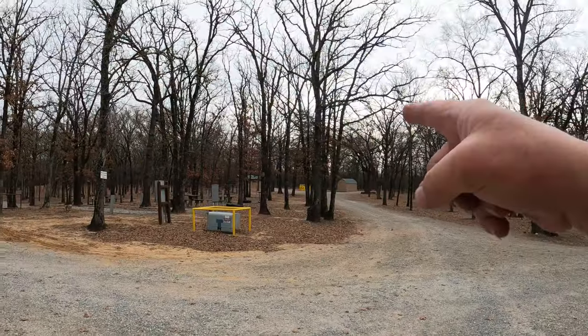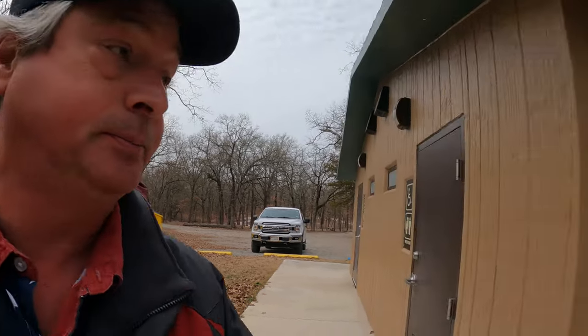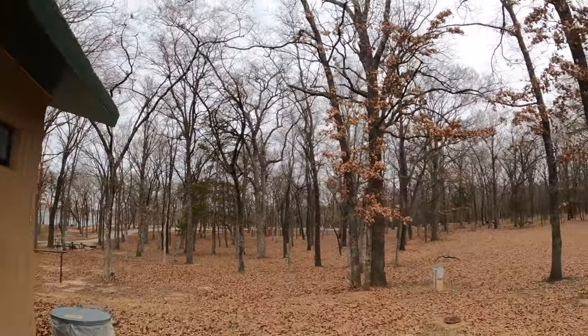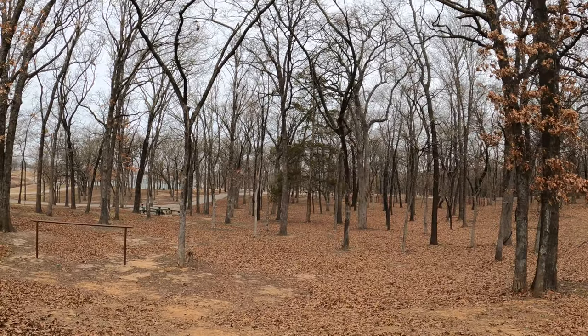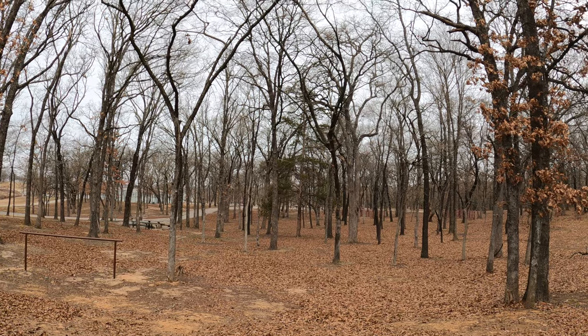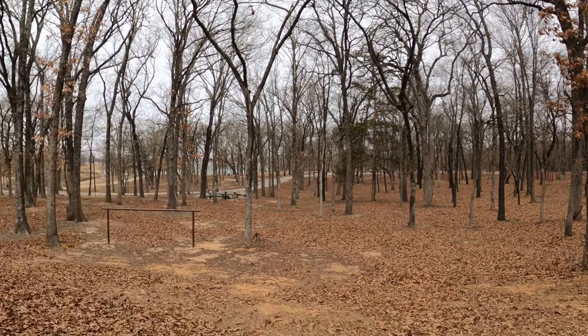There's one shower facility up there. Let's go check that out. It looks like you're not allowed to use the shower facilities here at Platter Flats during off season either. Looks like it's a brand new facility, but look how beautiful that is. I bet during the summer that is just stunning. Even got a hitching post right here at the restroom.